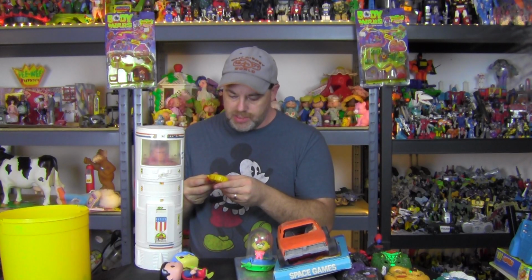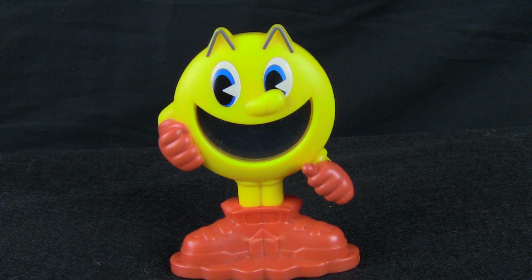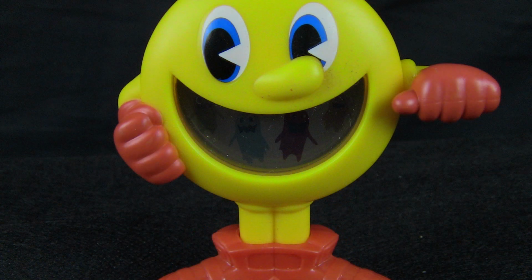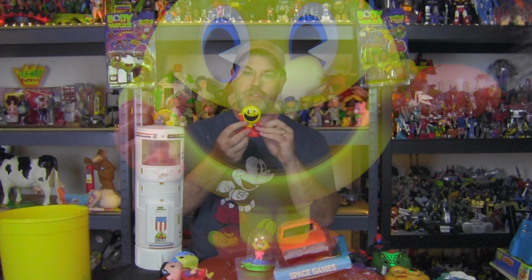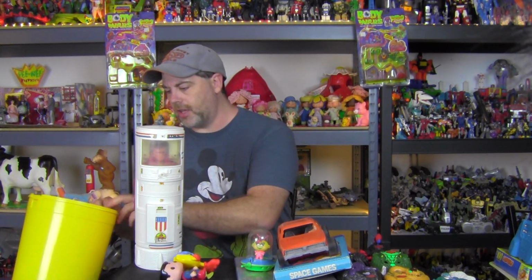This cool little one was for Burger King. Looks like 2013, a Pac-Man, and it's kind of neat when you raise his arm up, you can see his mouth changes color. I don't know how well it shows up on camera. I'll try to get a better picture of it. There's ghosts in his mouth, and you lower his arm, and he eats the ghosts. I didn't even know Burger King did a Pac-Man. I had no idea. I haven't done research, and we don't follow a lot of the newer fast food premiums. So a lot of the newer stuff I stumble across, I'm like, I didn't know they did that. Well, there's a reason, because I don't follow it that closely.